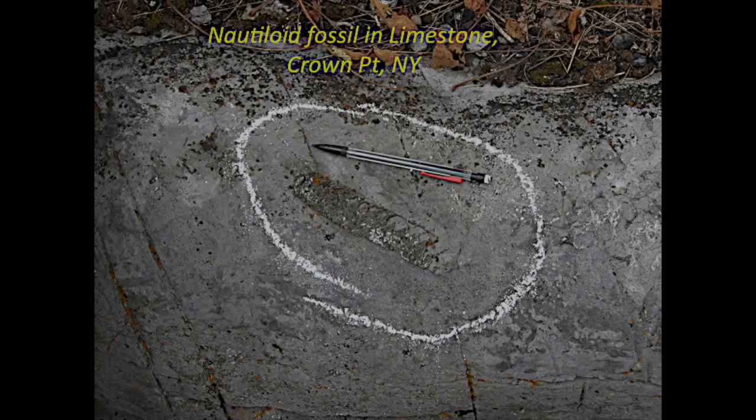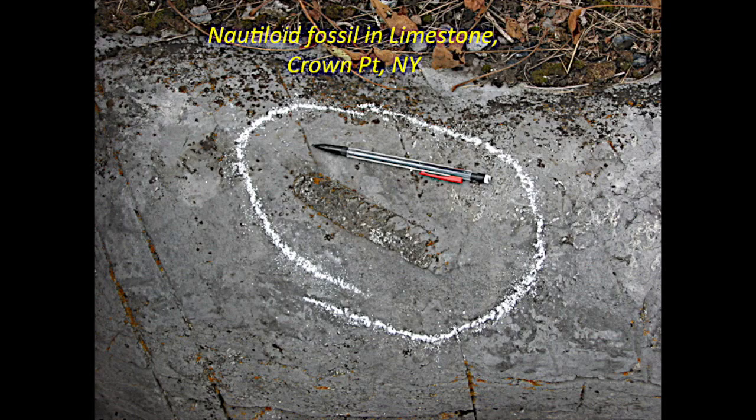It basically forms by biological material that takes calcium and carbonate out of the ocean into their skeletons, basically their bones, and then they die and become part of the rock. So when you see limestone, you can be pretty sure that it formed in pretty warm waters within about 20 degrees of the equator. And it also contains some very important fossils, and this is a giant squid-like animal from about 470 million years ago or so, called nautiloid, found at Crown Point.